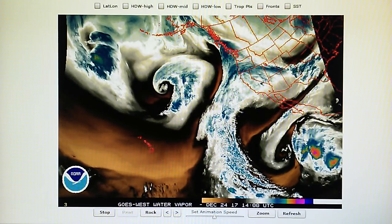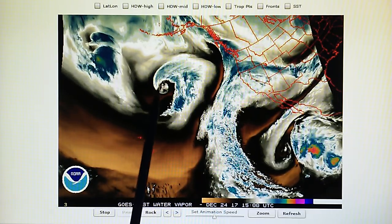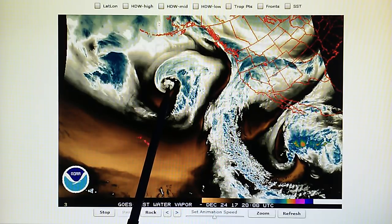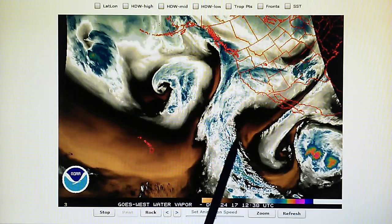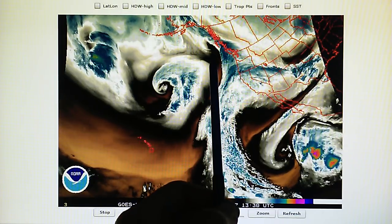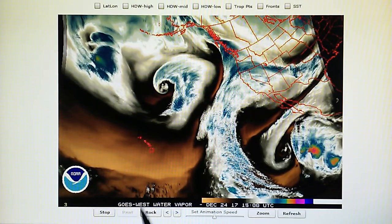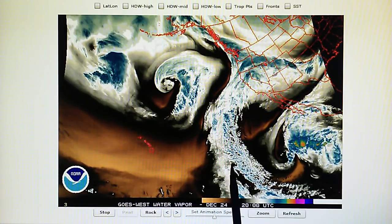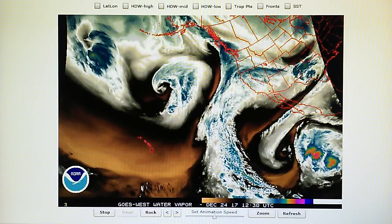All right, so we're looking at the northeast Pacific water vapor loop. We can see this is a 980, I think it's 988 millibar storm system right here with a right angle on it. That is being forced to move to the northeast because of installed high pressure right through here, separating a tropical Pineapple Express flow pattern right up into California.